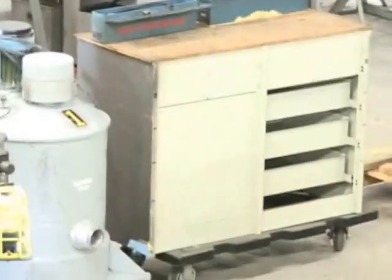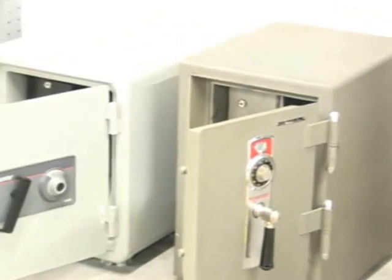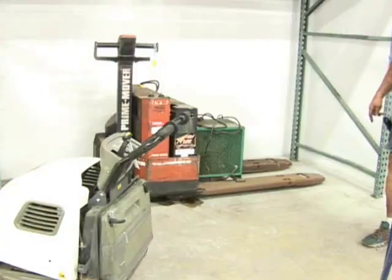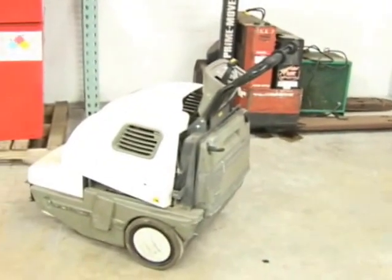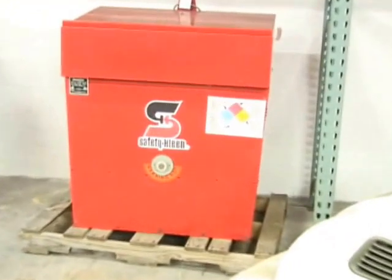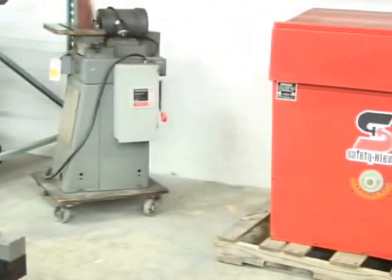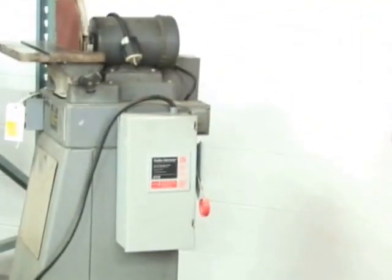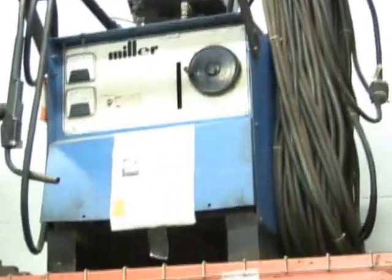And knee mills, grinders, we have tool bins, screws, bolts, wire. I told you there would be surprises. There's a couple of safes. There's a big electric pallet jack with a battery charger. Need to clean your floor? Right there's the scrubber that'll do it. And a safety clean owner machine with a recycling system in it. There's another nice sanding machine. Miller 250 with a wire feed system on it.